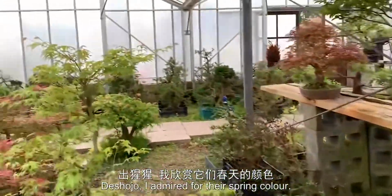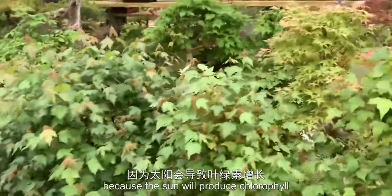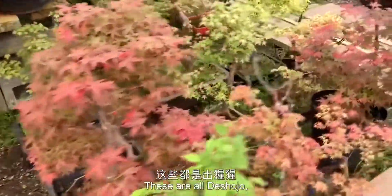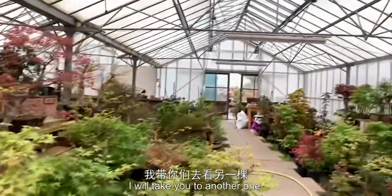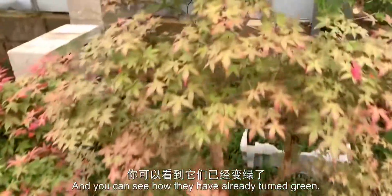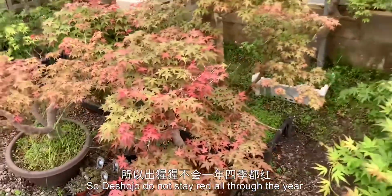Deshojos are admired for their spring color, and once the color is finished, the rest of the summer it is green because the sun will produce chlorophyll and it forces itself to produce chlorophyll and therefore turns green. These are all Deshojos, and as you can see, they're gradually turning green. I will take you to another one. This batch here, they were all Deshojos, and you can see how they have already turned green. So Deshojos do not stay red all through the year.